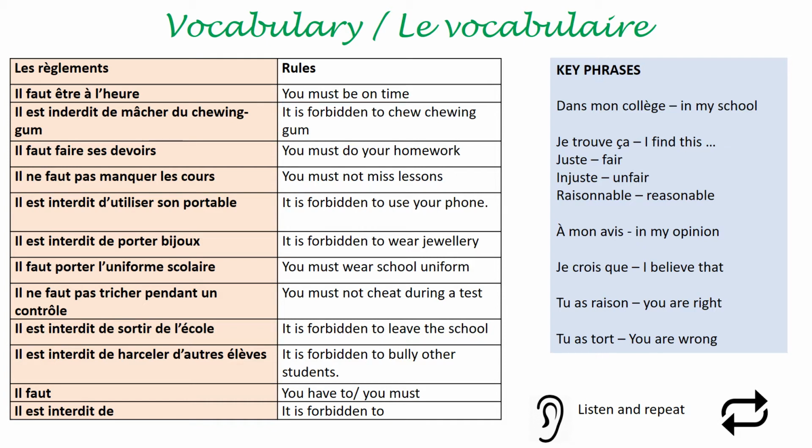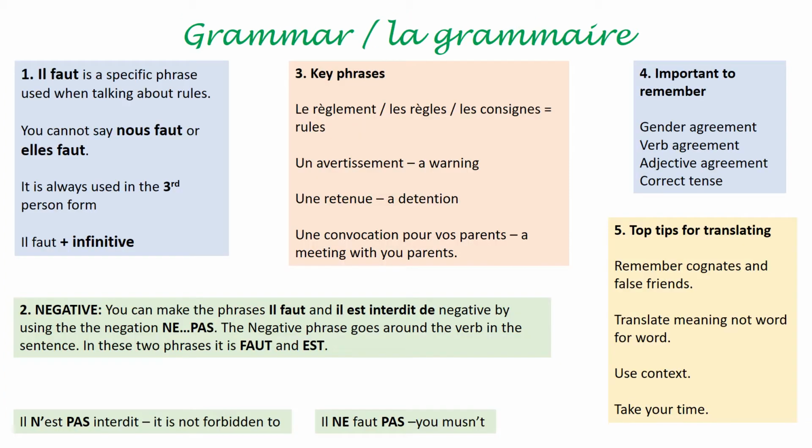Brilliant. Now I hope that you tried along with me. Now, some grammar points to cover. Okay, the most important thing, grammar-wise, from this short video is the use of il faut.